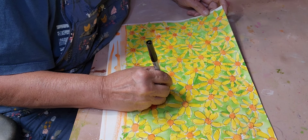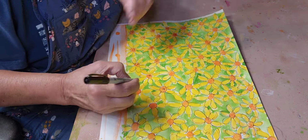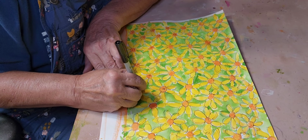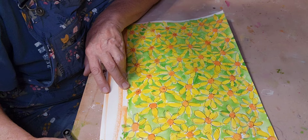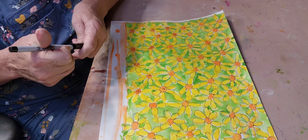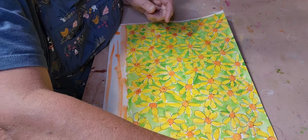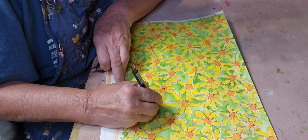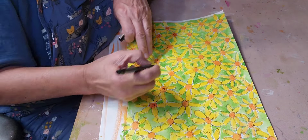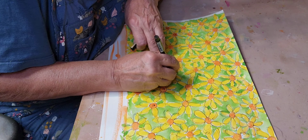Okay, now I'm putting some of the faces in. Let's see, I may have to switch over to the other marker. This one looks like it's kind of dying. There we go. This one's a lot better.